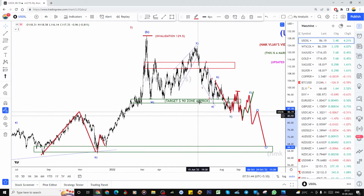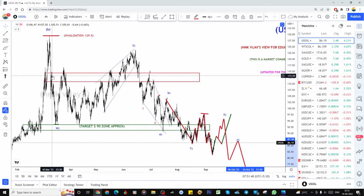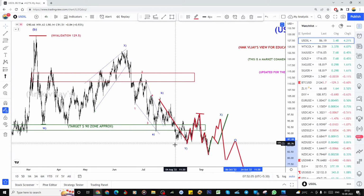So look for this pattern to complete here, because if this is A, B, and C, we need a bigger correction. It failed. So how do we label this? This is the W. This is the one, X, A. So we are expecting the bigger one, but it failed. So B, and it is completed in that five-wave structure. So this is the one I confirm as a Y wave.